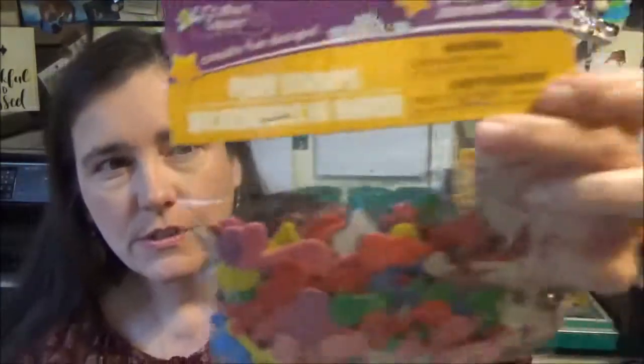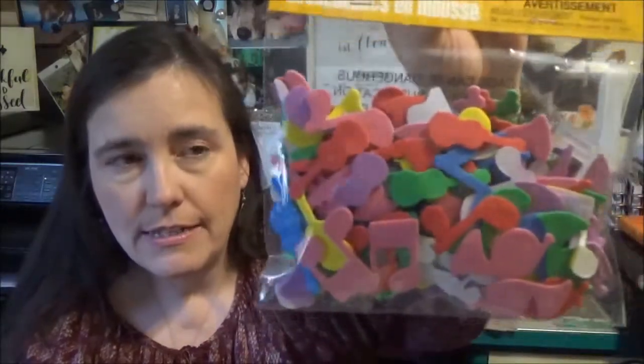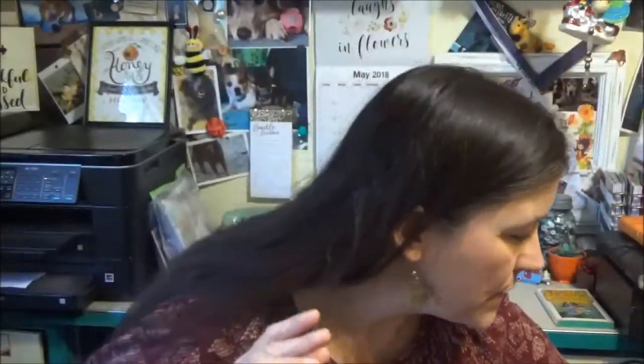But anyway, I got these little foam stickers. I was interested in these as it relates to the jelly plate. I thought maybe I could stick these on something and it would almost be like a stamp to make an impression of the shape.